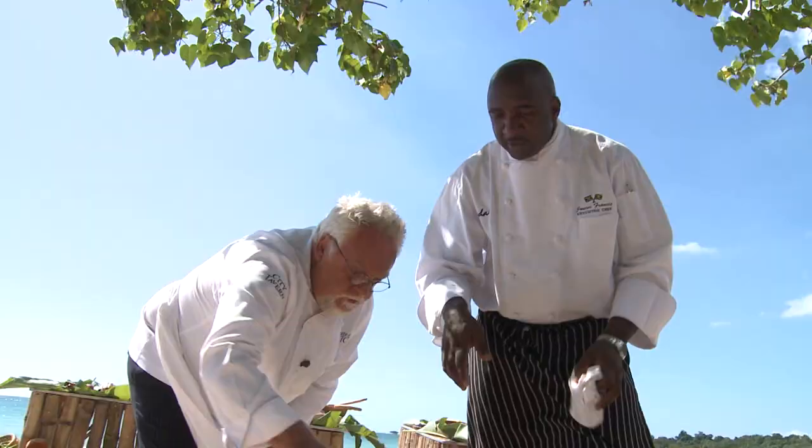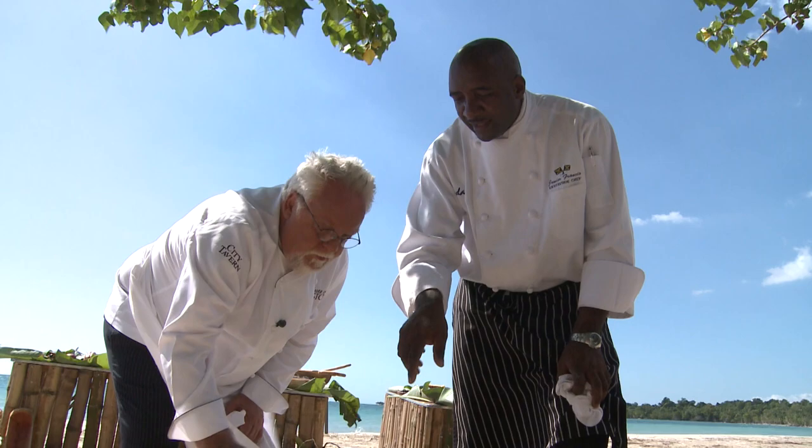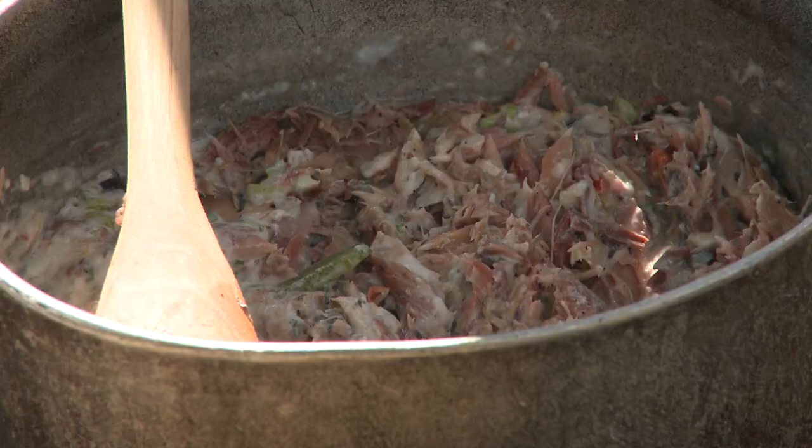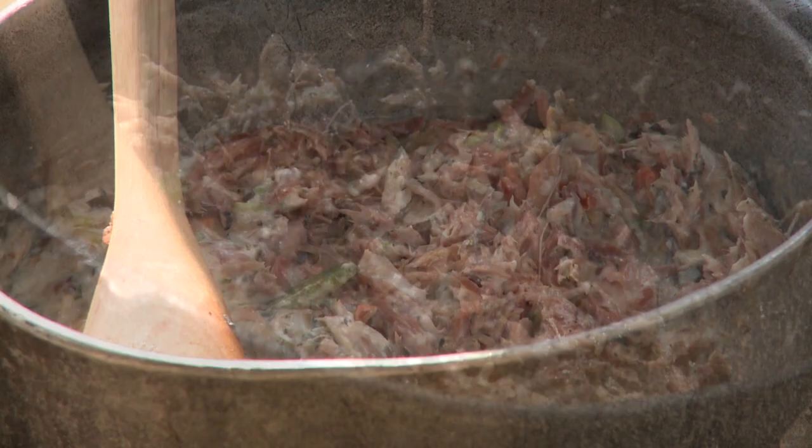You don't need to check for any salt. You got so much salt. You can adjust with a little black pepper, but there's so much salt in there. In the salt mackerel, you don't really want to add any more salt. All right. Once the coconut milk is reduced, you take another 2 or 3 minutes just to add everything else. And you want the vegetables nice and crisp. Gotcha. Well, let me try it here.